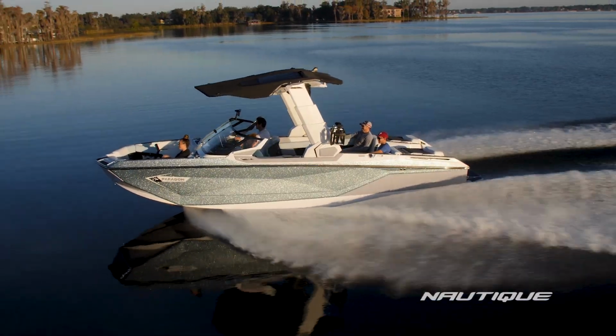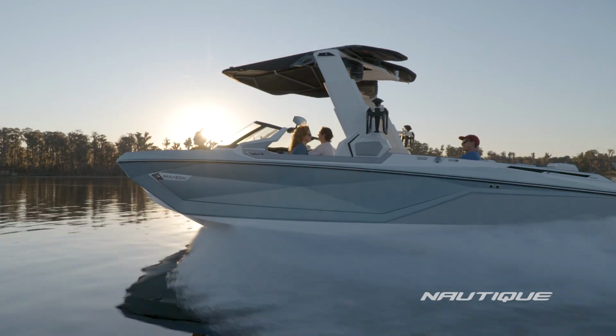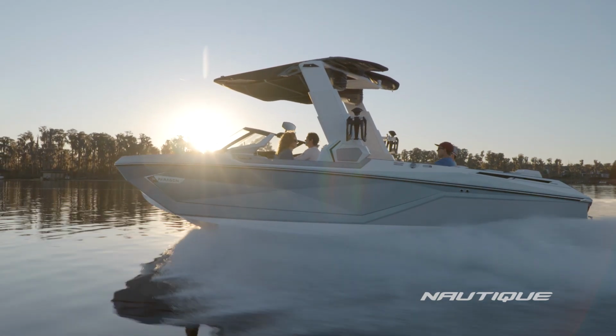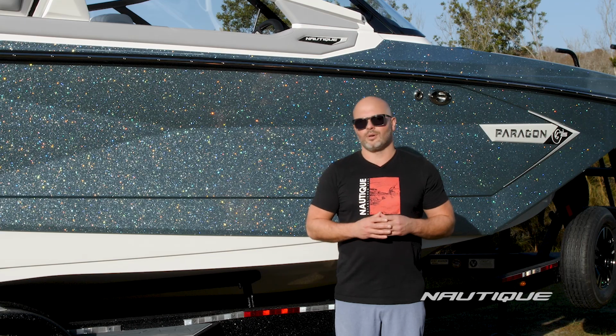Thanks for joining me to check out the all-new 2020 G25 Paragon. You can see how this boat takes luxury and performance in the wakeboat category to a whole new level.